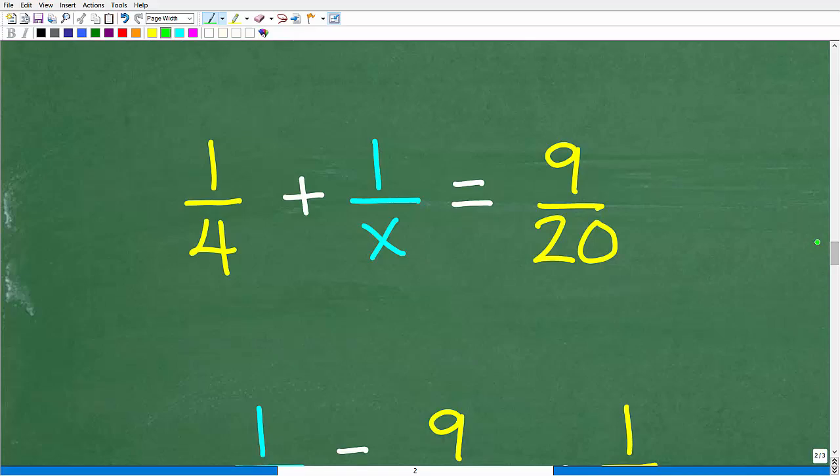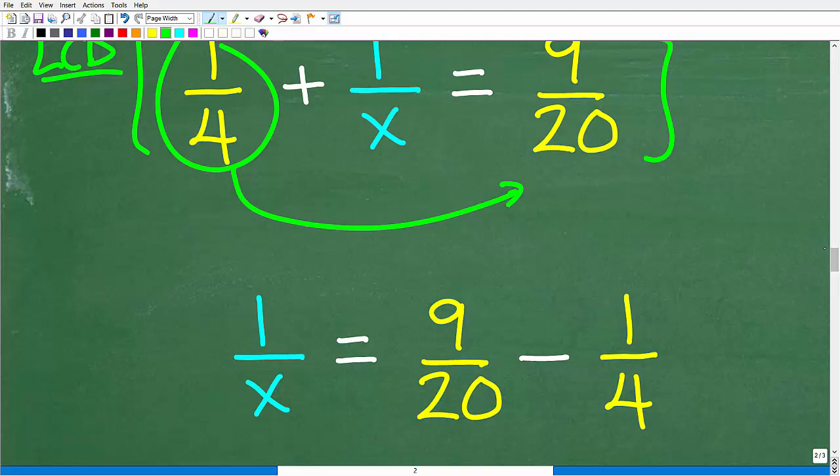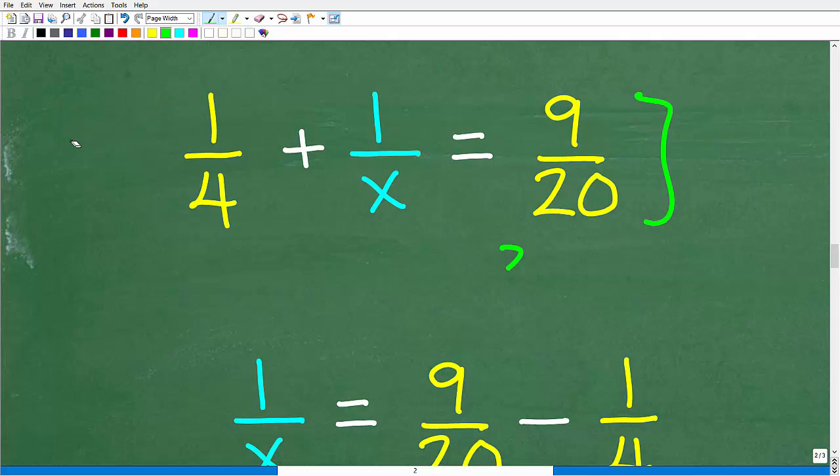Okay, so we have 1/4 plus 1 over x is equal to 9 over 20. So what do we want to do here? Well, there's a couple different ways we can approach this. What we want to do is solve for x. Okay, a couple of things that you could do is multiply the entire equation by the LCD. This would clear the fractions, or we could just subtract 1/4 from both sides of the equation, so we can isolate this variable on the left-hand side. So let's go ahead and do that. For this particular example, we'll subtract 1/4 from both sides of the equation.